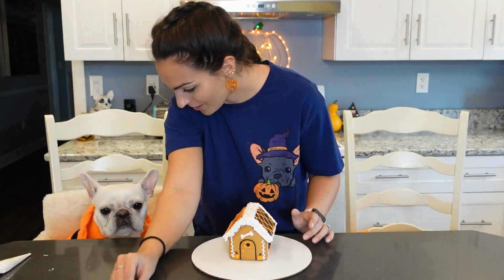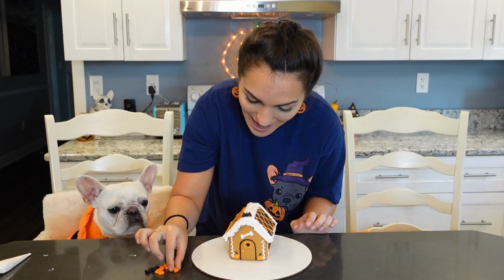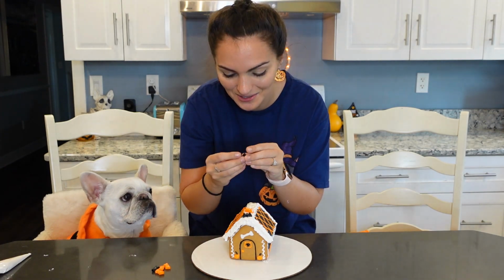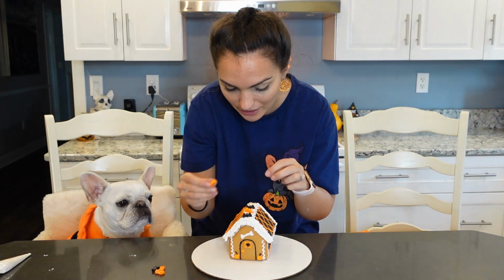Now it's time to add on the little bats. Just gonna put a bunch of bats on top of the house. Now it's getting fun. It's not too stressful anymore, unless the whole entire house just falls, then it'll get a little stressful.